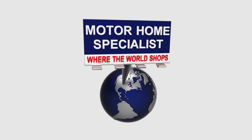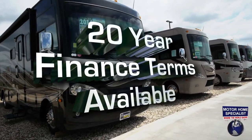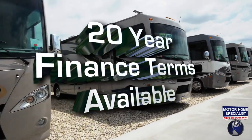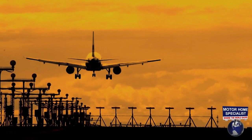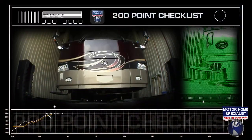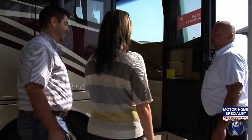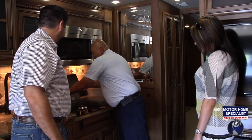If you think that this is the right unit for you and your family, please contact a representative from Motorhome Specialist. We have easy financing with up to 20-year terms available and year-round sale prices on our entire inventory. We sell RVs to people literally all over the world. If you're flying in, we will pick you up at the airport and bring you to your new RV. Each new RV goes through a rigorous service checklist twice before your arrival. Once here, you will be greeted by a service tech and shown how everything works and that everything is working properly on your new unit.